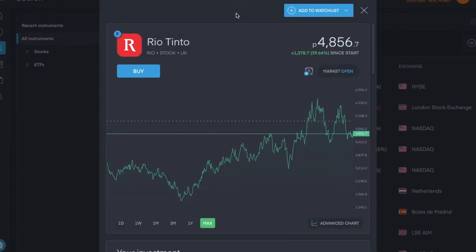Next we have Rio Tinto. Ticker symbol is RIO. Currently trading for £48.55. Pays a dividend twice per year. And the last two I received were for £1.50 and for £3.06 per share. I've also received a bonus dividend of 45.6 per share. Rio Tinto is a very popular dividend stock in the UK.